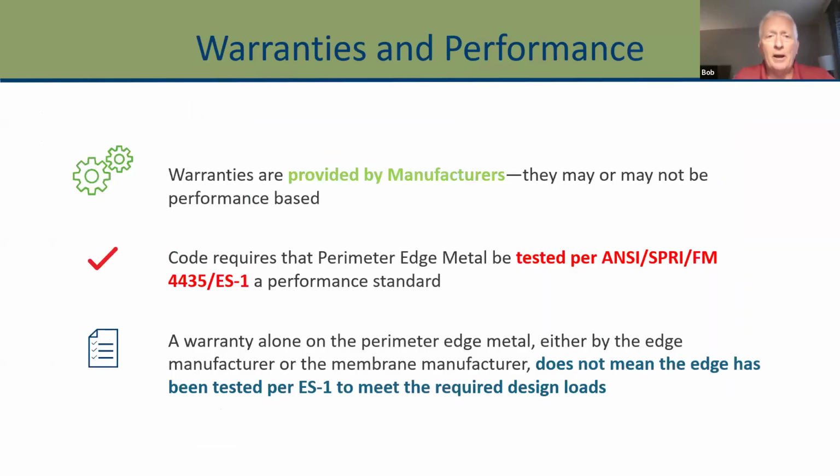I want to talk quickly about warranties. Warranties are great. If your manufacturer or whoever's fabricating the products can give you a warranty, that's good. But it may not be performance based. I would hope that anybody making edge metal is not going to warrant something for greater than what they've tested it for, but they could. Code requires that edge metal be tested. So even if the manufacturer says, oh, it's warranted to 75 miles an hour, that's great, but you want to make sure that it's tested to resist those loads.